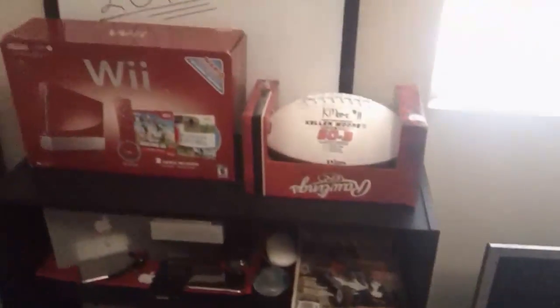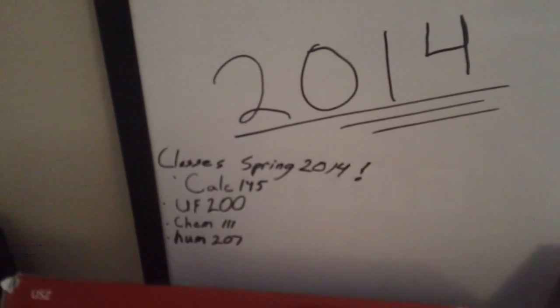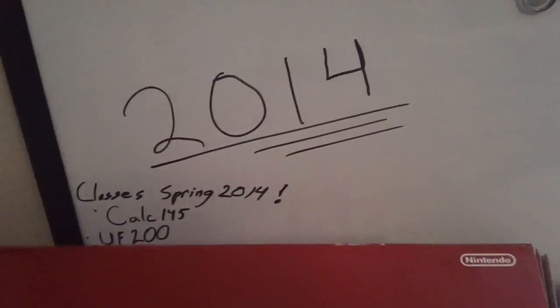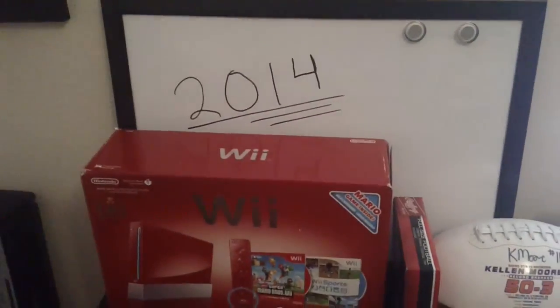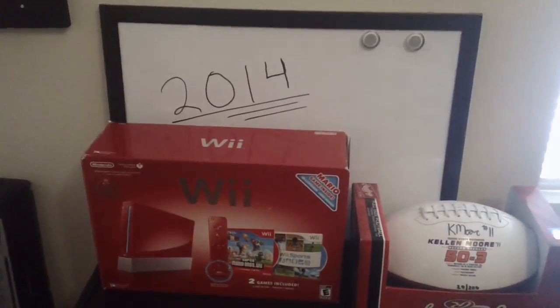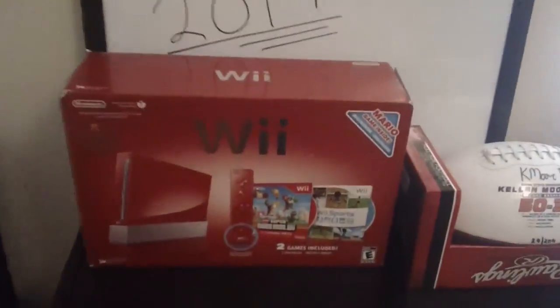And to the left of that, I've got a whiteboard, another little shelf here, and on the whiteboard, 2014. Here's my spring classes: Calculus 145, UF 200, Chemistry 111, and Humanities 207. And as if you didn't know, I'm a mechanical engineering major at Boise State and a computer science minor also.